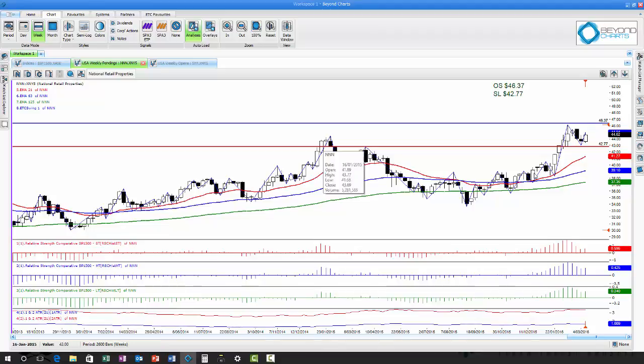Clearing this previous long-term peak very nicely over the last couple of weeks, and now that old major point of supply is starting to act more like a point of demand zone, if you like. So all we need to do is pass this last medium-term peak, so our on-stop order comes in at $46.37. That's 0.5% above that high of 46.14. So on stop at 46.37.